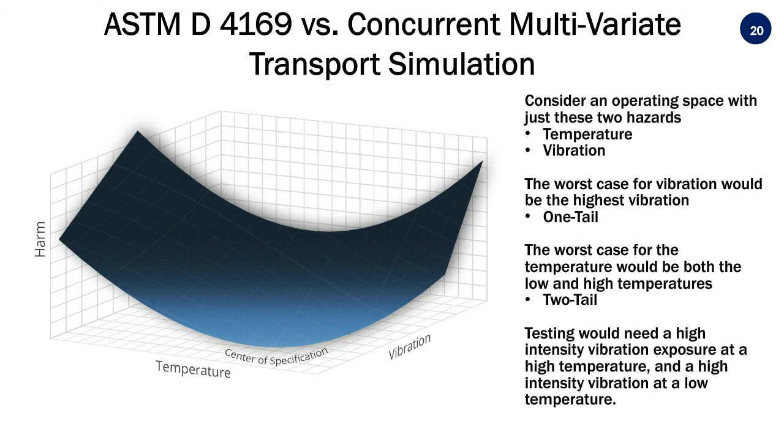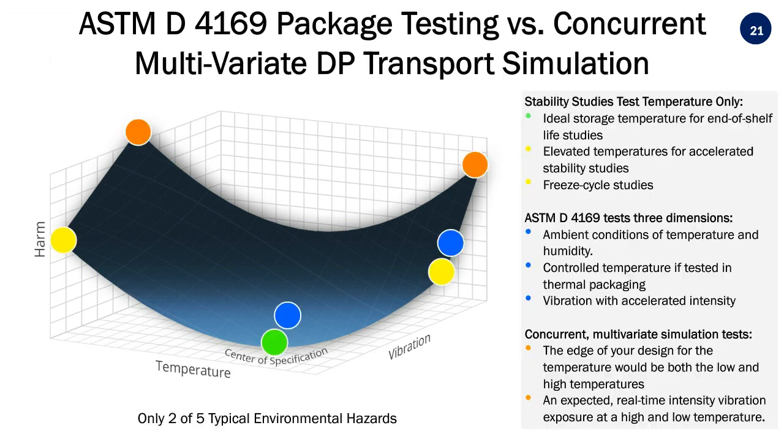Now, when I overlay testing strategies onto this operating space, it kind of creates an interesting picture. Let's start out with the basic things that we look at. Your end of shelf life studies are going to be where the green dot is. It's going to be at the optimum temperature and no vibration.